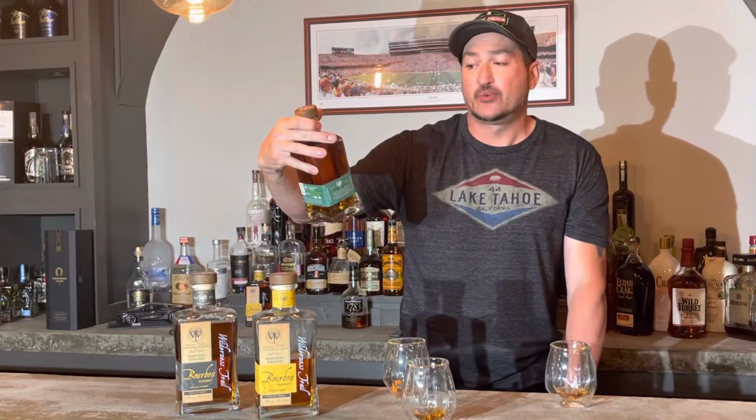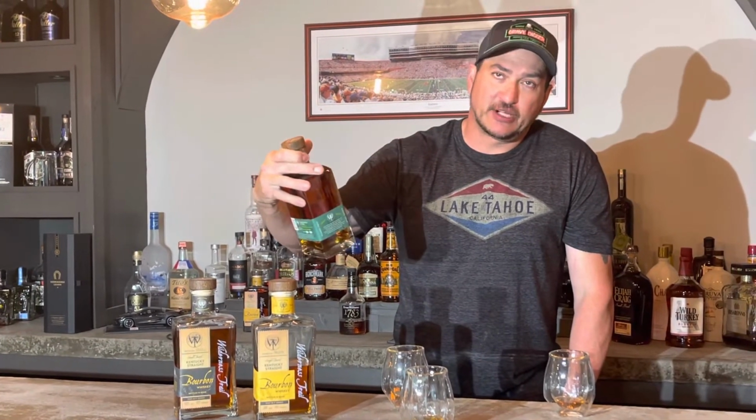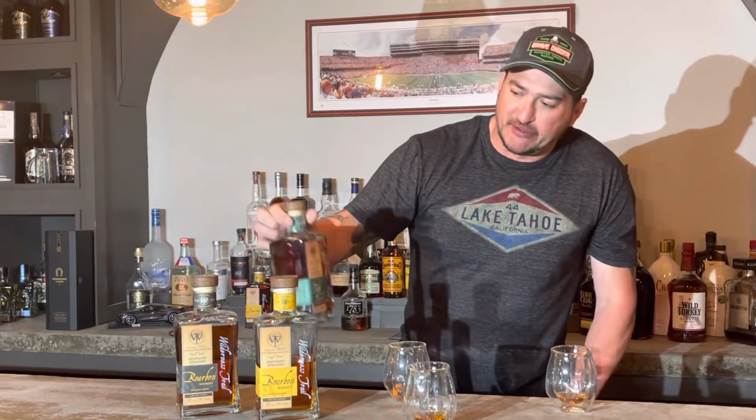And then that means obviously the third one, my least favorite, which is odd for a rye. I typically like my ryes, but I think I mostly mix or have mixed cocktails with the ryes. So out of that taste test today, the rye comes in third place.